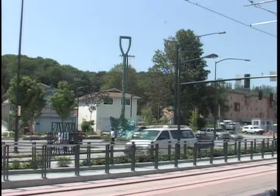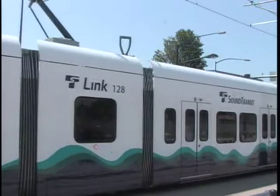There's a transit company that's putting in a transit line for Seattle. It's called Sound Transit, and they've commissioned me to do this sculpture. I guess they went through about 600 artists.